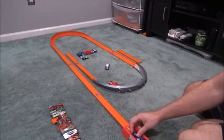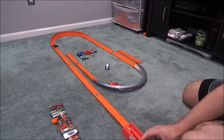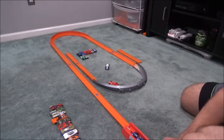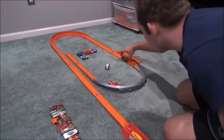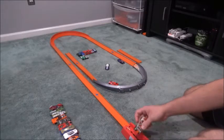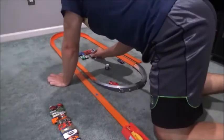F1 Racer. Let me try that again. I don't think F1 Racer did the right thing. I think that's a hole. It's popping out. Well, that might be too soon right now, so we're going to have to give him another launcher, because that's not quite right. So after F1 Racer, then we have Nightburner. I guess that boost really worked well. Very good.